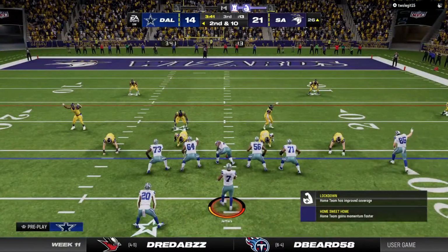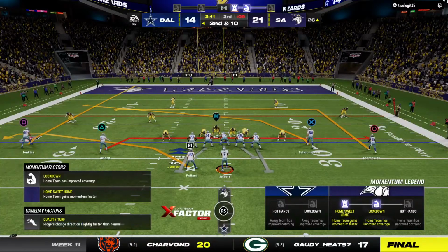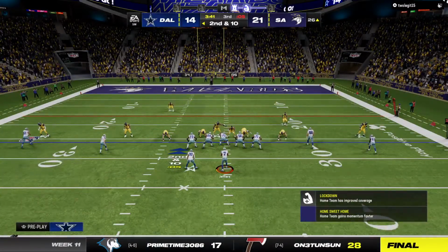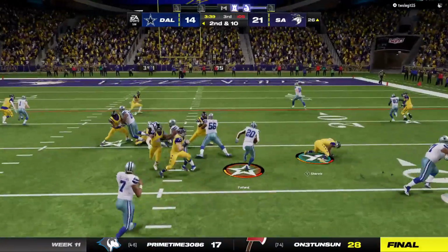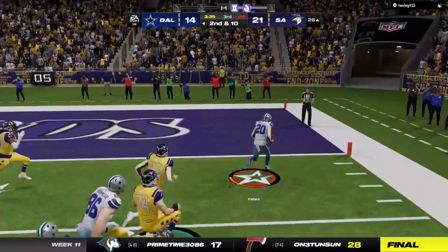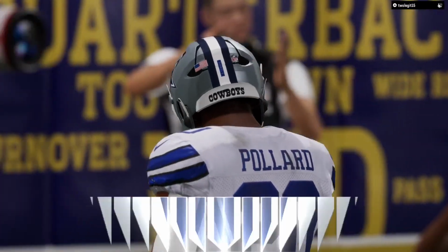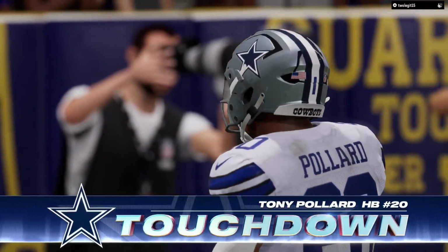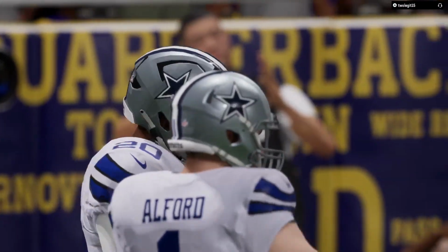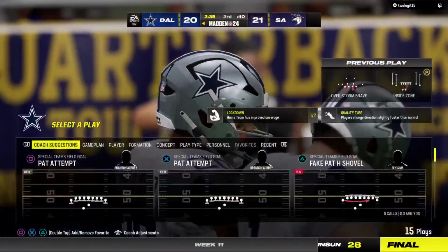Third quarter of a tight football game as we come up on a 2nd and 10. Now a shotgun handoff to Pollard. And he is into the end zone for a Cowboy touchdown. Tony Pollard with his 2nd touchdown of the night. And the Cowboys are an extra point away from evening this one up.